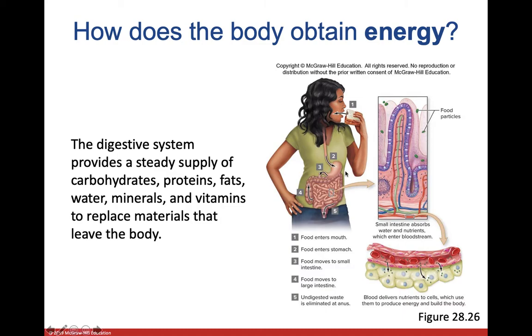You eat the food, it goes into your stomach, it's broken down, it's absorbed, and then it's gotten rid of along the way. The food is broken down, the nutrients are taken out here, and then the junk that's left over after the nutrients have been removed is excreted through the anus.